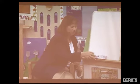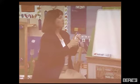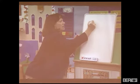Introducing chunks to students means directing their attention to the letters in words, moving beyond beginning and ending letter sounds. Now look what we're going to do. We are going to put that crest right there, and we're going to brainstorm some est words. There got to be more than just crest, don't you think? So let me put our chunk up here. The chunk that we're going to use is est.